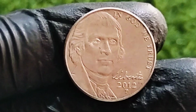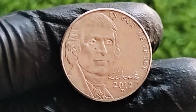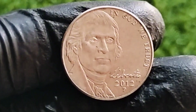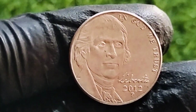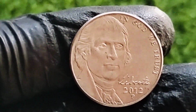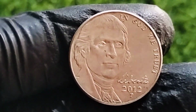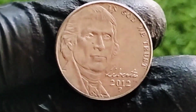Today's video: the 2012 United States of America 5 cents coin, popularly known as the Jefferson Nickel, holds both historical significance and numismatic interest, as it continues a legacy that has endured for decades since its original inception in 1938. This 5-cent coin prominently features Thomas Jefferson, the third president of the United States and the principal author of the Declaration of Independence, designed to reflect American values of democracy, resilience, and leadership.